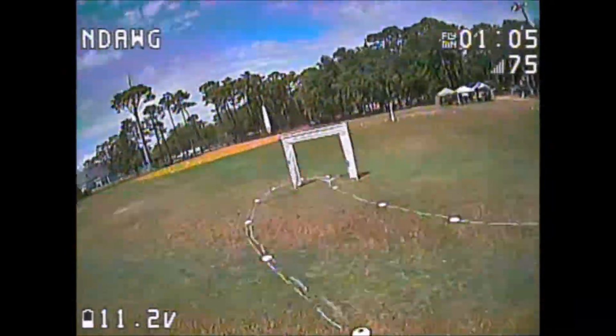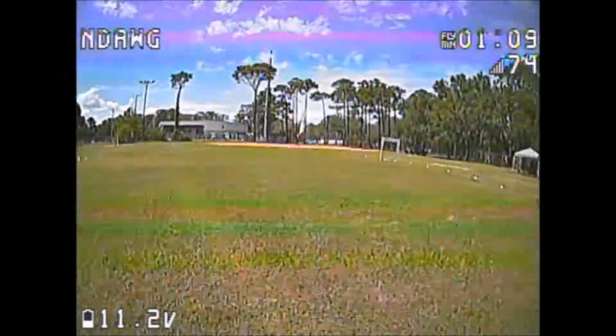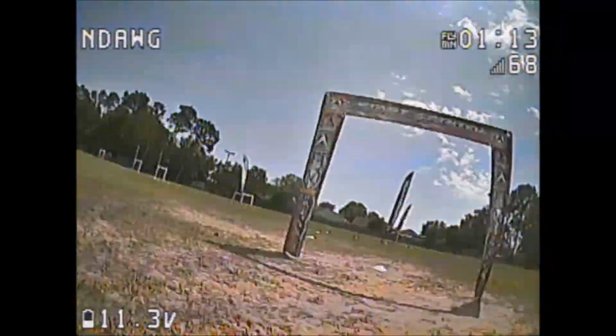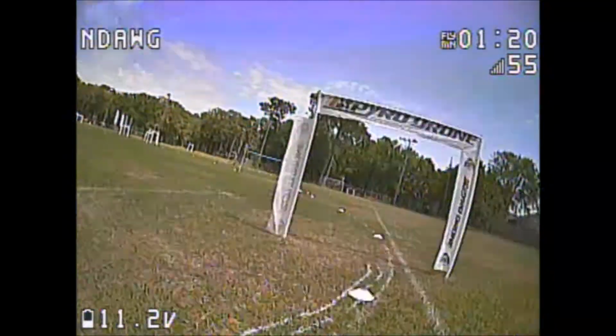Here I'm starting to work on making those turns tighter, taking that split S a little bit faster, trying to make the turn on the corkscrew a little bit faster. So slowly trying to correct where I'm adding more time by turning too far, turning too wide.